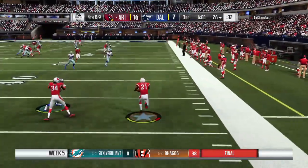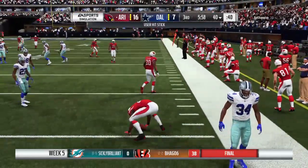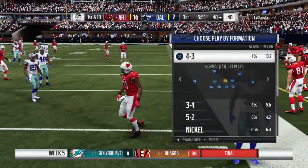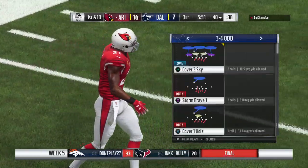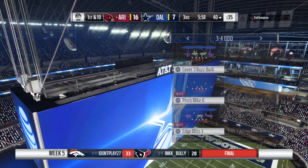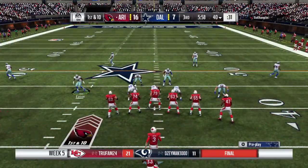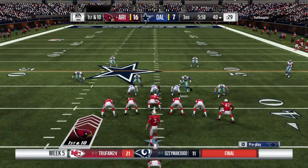On the return is Peterson. A good return there, 17 yards. And the Cards will take over, 1st and 10. The Cardinals offense now ready to get their first opportunity here in the second half. They were able to get the ball back here, didn't surrender any points. Now they'll look to add to that lead.